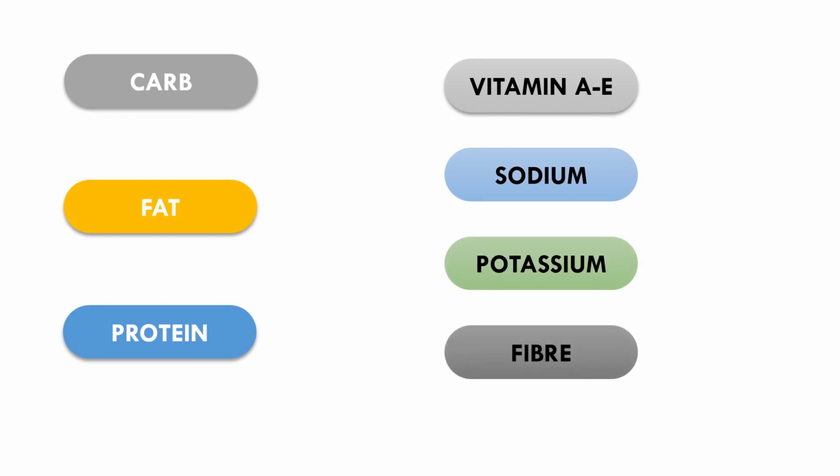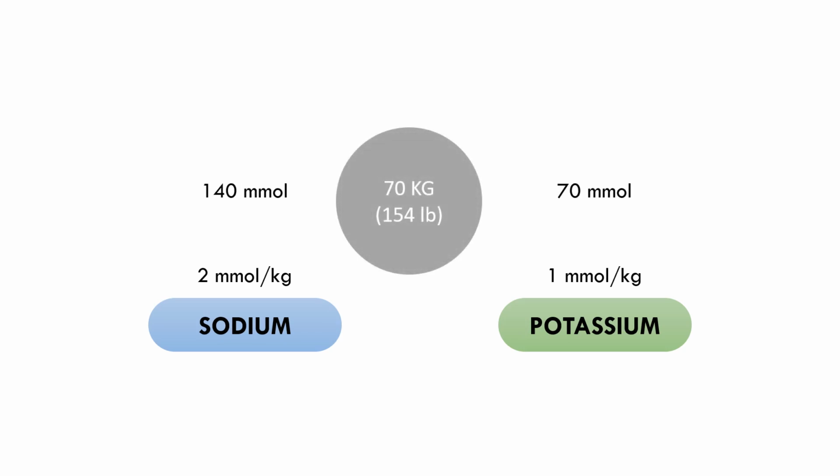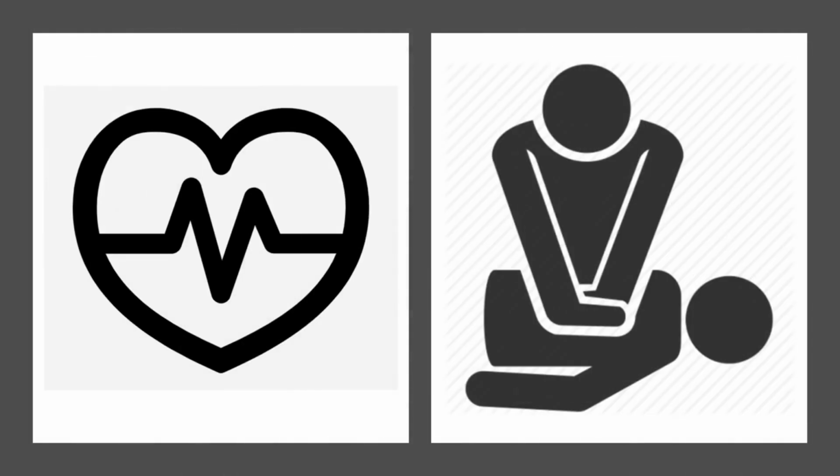In fact, our body has a daily requirement of sodium ions of around 2 millimole per kg and potassium ions of around 1 millimole per kg. So if you weigh 70 kilograms, just drinking water for a day will set you 140 millimole of sodium down and 70 millimole of potassium down. Hyponatremia, or a low level of blood sodium, will give you headache, dizziness and even nausea. Hypokalemia, or a low level of blood potassium, is much more dangerous. It can mess with your heartbeat and even cause cardiac arrest.